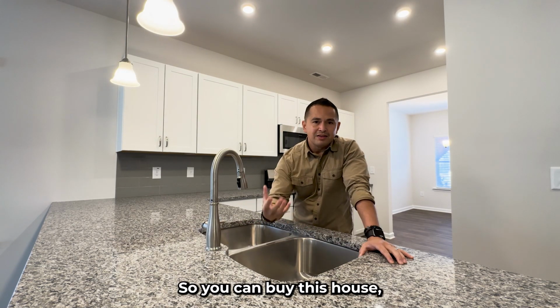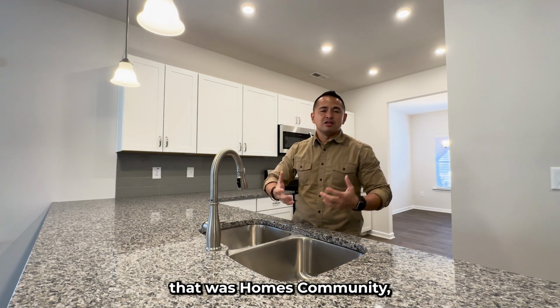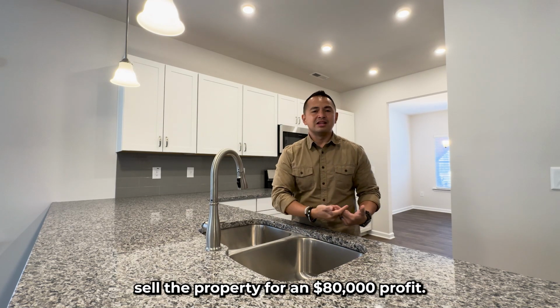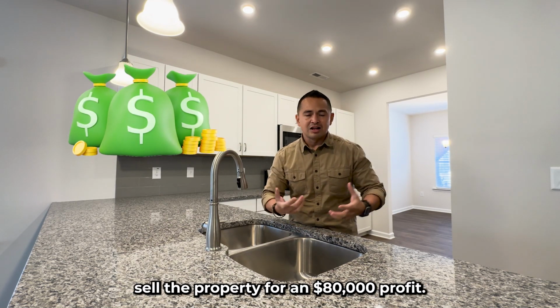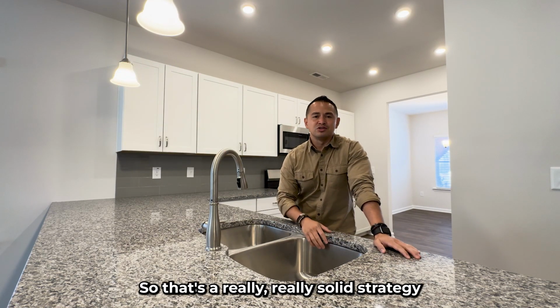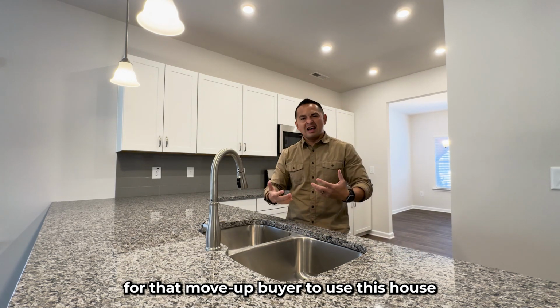So you can buy this house, you can live in it for a few years. And I've seen it firsthand with other Smith Douglas Homes communities. We've helped clients buy, turn around 2.5 years later, sell the property for an $80,000 profit. No taxes because of the capital gains tax exclusion. So that's a really, really solid strategy for that move up buyer to use this house as sort of a stepping stone.